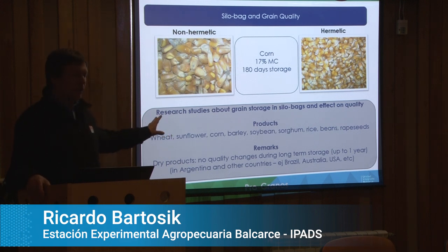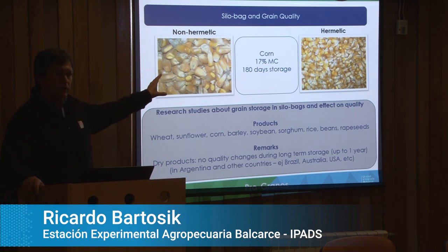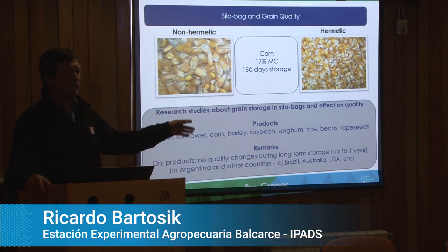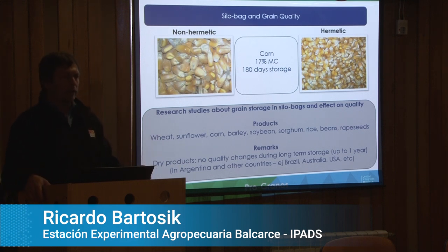We have done research about this at INTA for different products: wheat, sunflower, corn, barley, soybeans, sorghum, rice, beans, rapeseeds. And the overall remark of this research is that for dry products, you don't have mold activity because the grain is already dry. So there are no quality changes in Silobag storage up to 1 year. We have done this in Argentina, and we have collaborated in Brazil, Australia, and USA. So it's not only because of this condition here, it's part of the characteristic of hermetic storage. So hermetic storage works, and works very well.